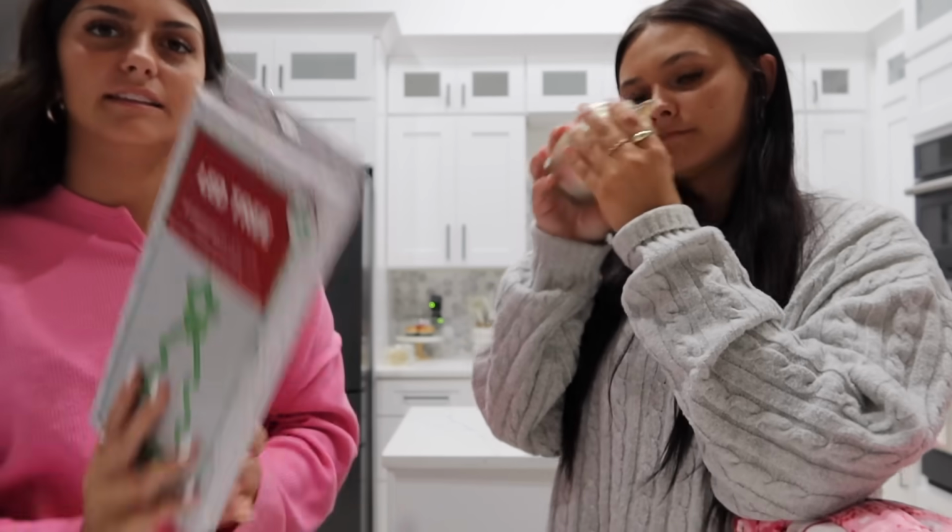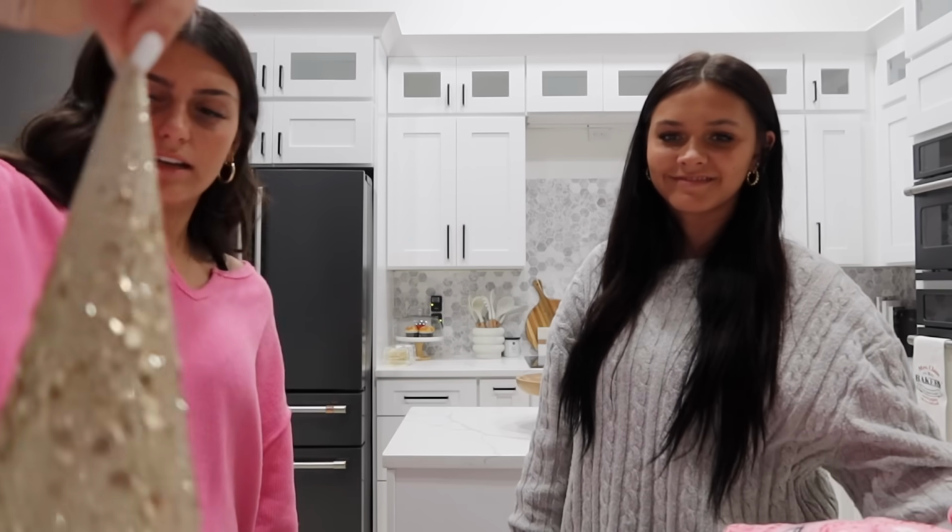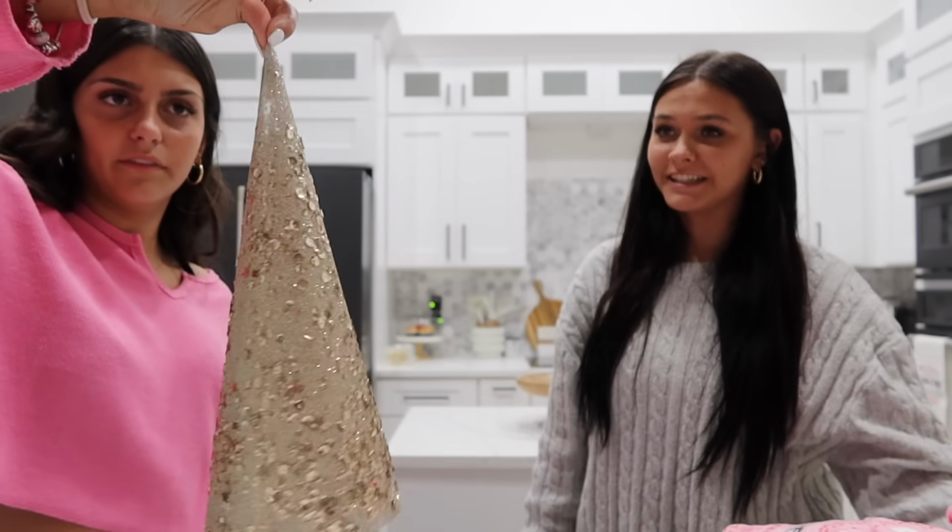Golden acorn. Then I got this green light up tree. Then the last thing that I got was this comb. Very sparkly, gets everywhere. Oh look, the stuff's falling off. Yeah, I see that. So that is everything that we got for our rooms.